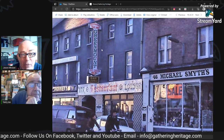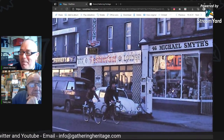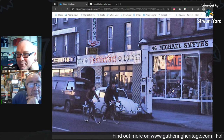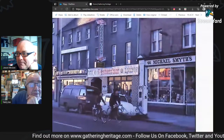This was 1984, these photographs were taken in. Yeah, so that's of course what the Greenmount restaurant looked like. And there's the petrol pump we were talking about. Well, oh, there's the petrol pump. Yeah. There was one of them up in Park Street as well. Was there, right? Okay. Somewhere on Francis Street. Okay. Yeah. Oh, yeah. Anyway, we are doing Clanbrassil Street now.